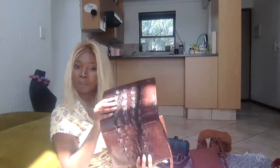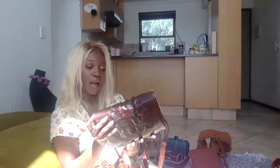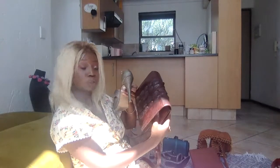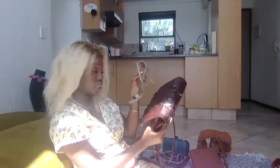And as much as it can almost come across a little bit masculine, because I mean, it's a whole alligator, it's also very, very feminine. But it's like a dangerous feminine woman. I really, really like this bag. And once again, it goes with basically every single shoe that I have, just because it is what it is. You know what I mean?